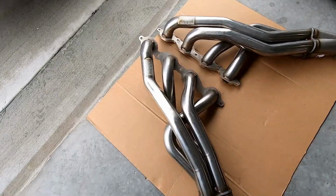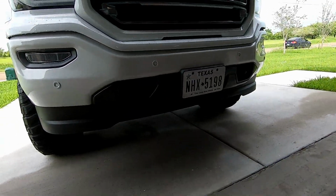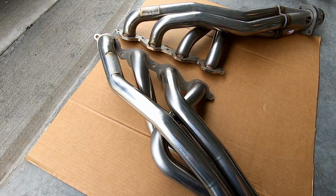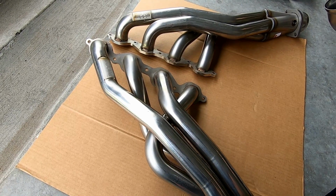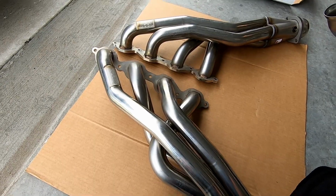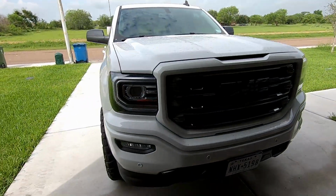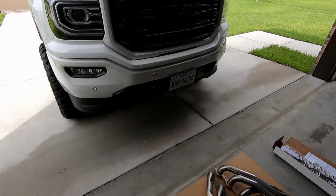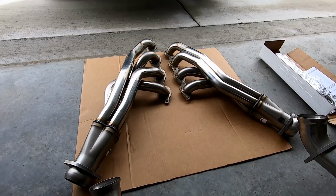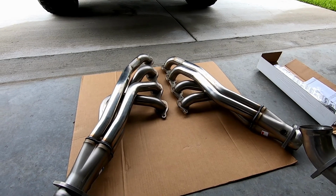Pretty good quality. I've always bought Kooks on my 2017 GMC Sierra 6.2 that I had previous to this one. I bought the Kooks for my 2018 Camaro 1LE, SS 1LE. Bought Kooks for my C6 Z06, and here I am buying Kooks once again for my 2018 GMC Sierra 6.2. So always been a fan of Kooks, never had any issues as far as when the install happens. Everything fits just fine. Fitment is great. So I would recommend them.